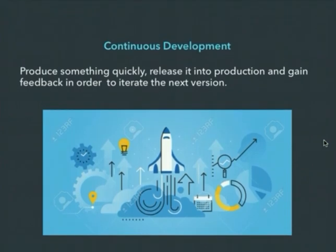Next, the second key in lean startup is continuous development. First, I will release a software project with version 1, then goes to 2, then 3, 4, maybe 5, likewise to a fully finished, efficient product. So, in continuous development, produce something quickly, release it into production, and gain feedback in order to iterate the next version. That's what happens.